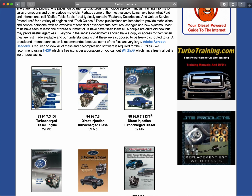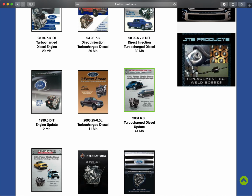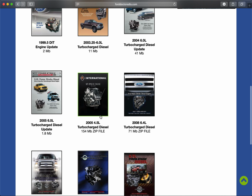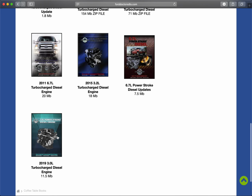And you can click on these books, and these books are very, very informative. It gives you a good in-depth review of the Powerstroke diesels, from the 7.3 to the 6.0 to the 6.4, the 4.5 turbo diesel, the 6.7, the 3.2 2015, the 6.7 changes in 2015, and the 2019 3-liter baby Powerstroke. I'm sure they will have the 2020 updated 6.7 Powerstroke changes here. I'm assuming they will. I don't know, but I can only think that they will.